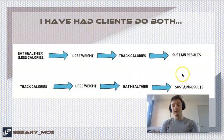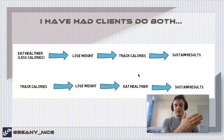And again, that will lead to them sustaining those results, because if someone is in a calorie deficit, like the professor at the start, that's great in regards to getting results and getting your body healthy for a certain time. But if you keep doing that, it's not healthy, because then you're going to get nutrient deficiencies, vitamin deficiencies. It's not going to be as full when we start to transition, tracking calories all the way to start eating better. That's another cycle. So I've had clients do both.